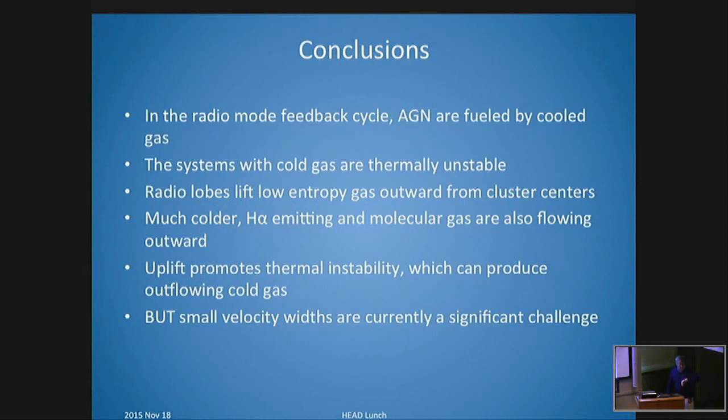Radio mode feedback is probably fueled by cooled gas. We also see that the systems that have cold gas are the ones that are thermally unstable, which is consistent with that.